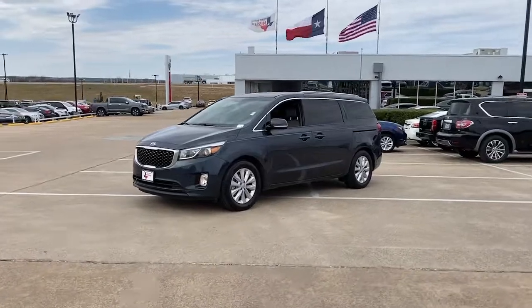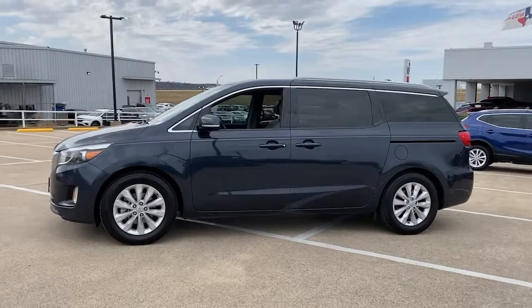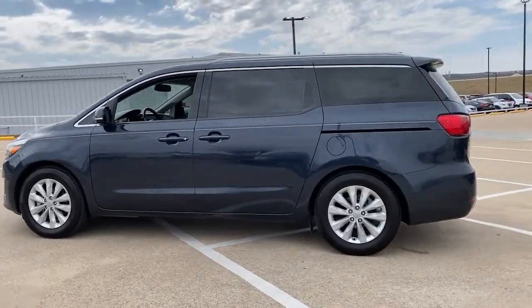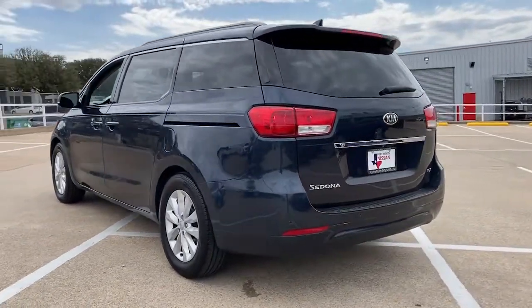Can you see yourself in the 2015 Kia Sedona? This vehicle is an outstanding buy with fewer than 150,000 miles on the odometer. Comfort and safety are yours in this family-focused Sedona.